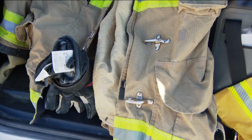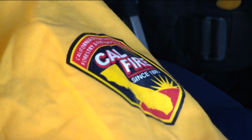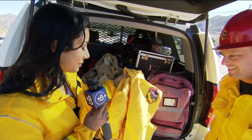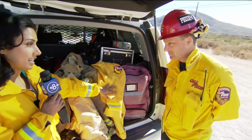In a structure fire, firefighters wear a heavy jacket like this and a respirator to breathe. But the wildland gear is far less protective. I feel like this is something I could get at REI myself. I'm sure it's a different material, but it feels so light compared to the two. Yeah. So you're really choosing efficiency here.